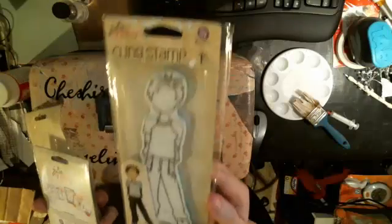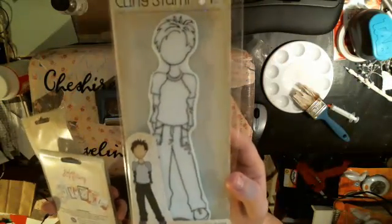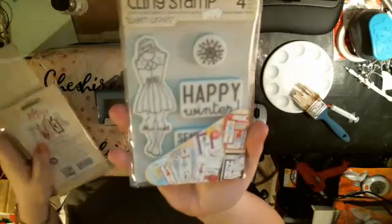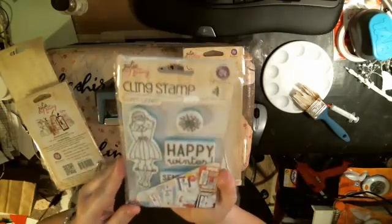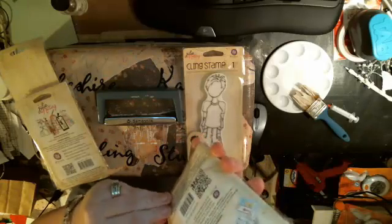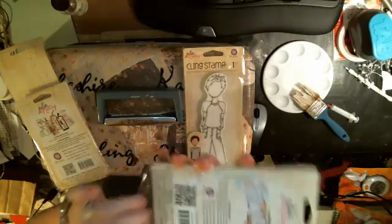This one is Aiden. I can't wait to color him up a little bit. And then this one is the Warm Wishes. This one's going to be fun. I just see so many cute things to do with this one.